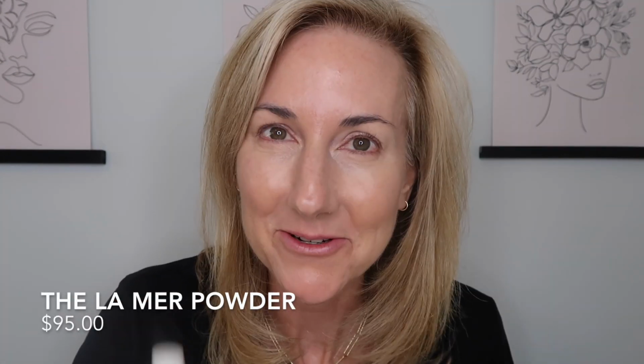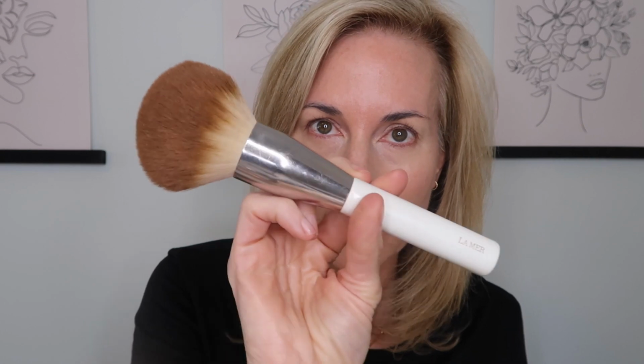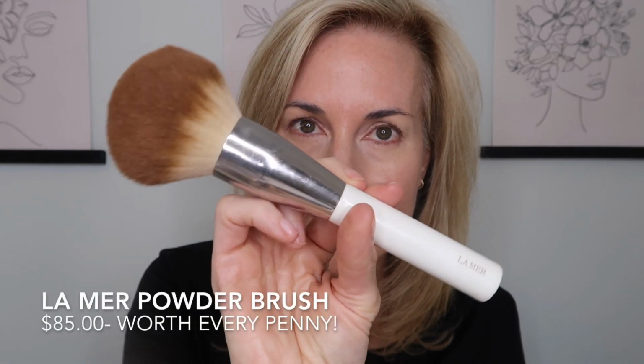So we're gonna go ahead and use the La Mer powder here. And you guys, I do own the La Mer foundation brush. It is not as much my favorite as my It Cosmetics. This is just my go-to. I have several of them and they're just kind of easy to use. So I will be using my favorite brush from La Mer for the powder. And this is the powder brush.